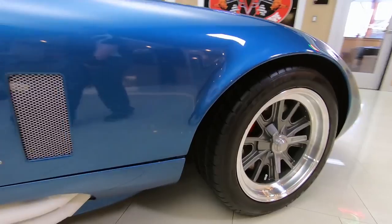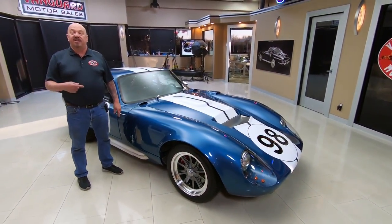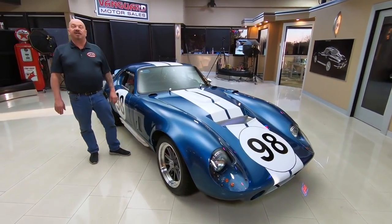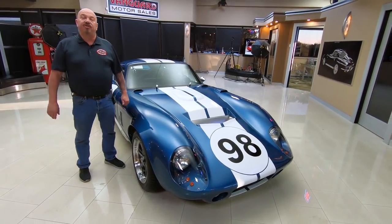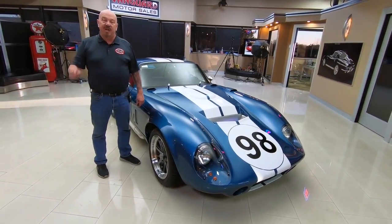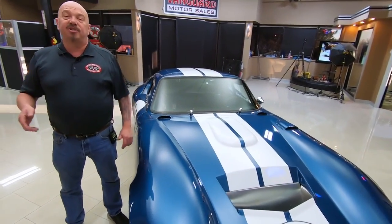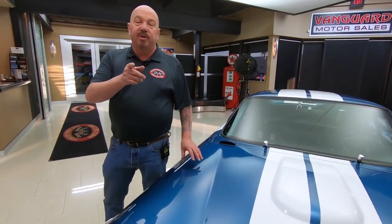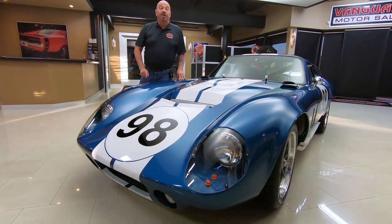Now at Vanguard Motor Sales, we don't do any consignment whatsoever. That means we own this Daytona Coupe. We're bringing in between 40 and 50 cars every month, and we've always got new stuff coming in. We've got about 235 cars in stock right now, and we own every one of those 235 cars. Now, I'm in charge of picking out every one of the cars here at Vanguard, so I'm going to put my 35 plus years of experience in the muscle car industry to work for you, helping you pick out your dream car.